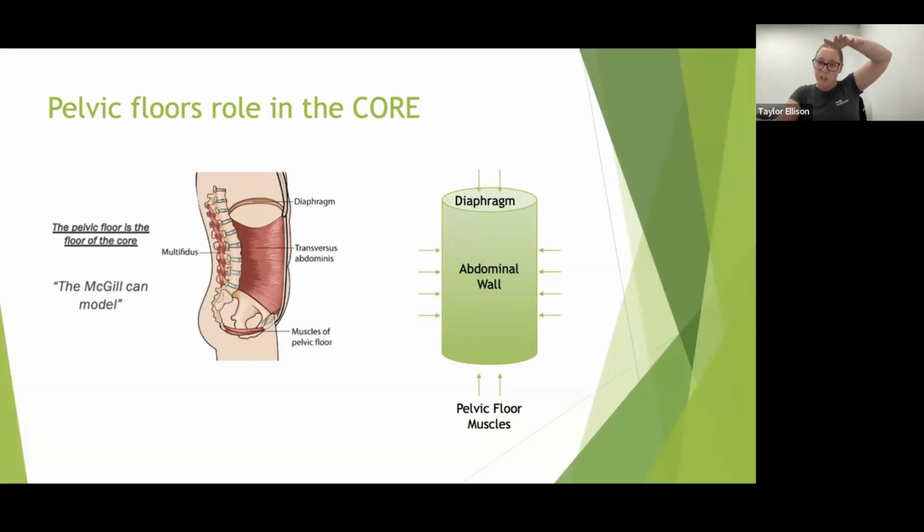So yeah, we've got pressure going down, we've got pressure going in, and we've got pressure going up. So we're really working on making that nice and strong so that, again, we can keep that hammock or that trampoline nice and connected so that we can hold all those important organs in and train those muscles to lift them up nice and high.